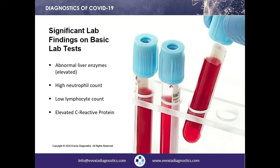Now I want to talk for a moment about some of the findings of basic lab testing on individuals that were infected that can give you a clue. Again, this is basic, looking at the CBC with DIF, and also looking at the comprehensive metabolic panel. So what did they find? Well, I have it listed here on the slide.